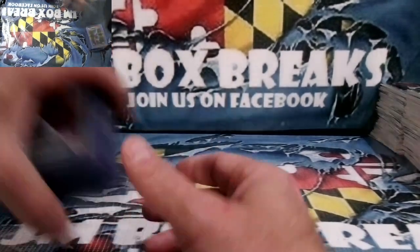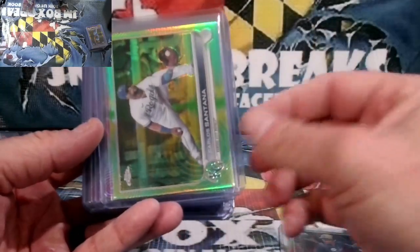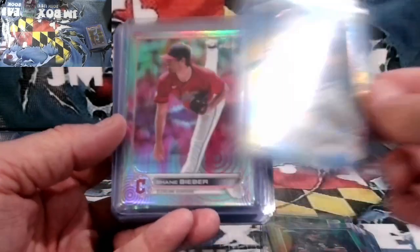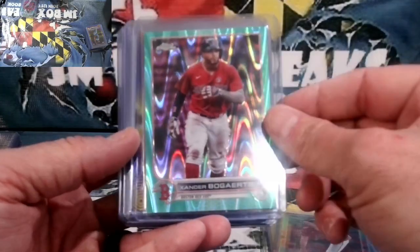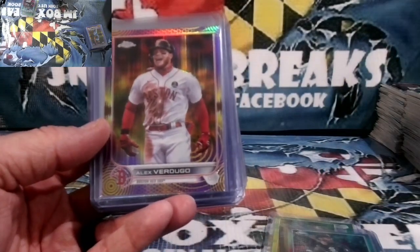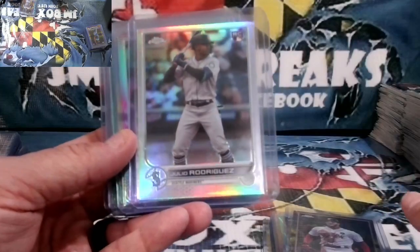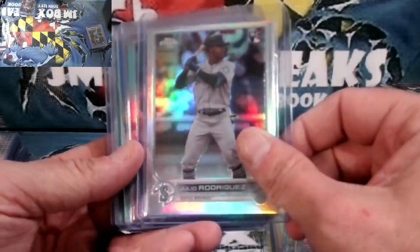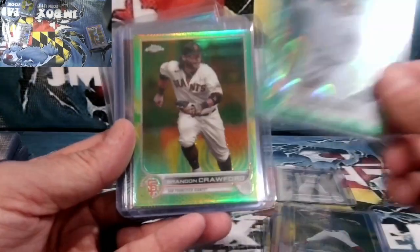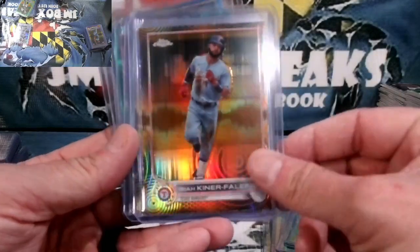All right, here's what we had color-wise. We had Christian Yelich, number 2, 199. We had Carlos Santana to 99. Lance Lynn to 199. Sammy Long to 75. Shane Bieber to 199. Bogaerts number to 199. Are those both number to 199? Let's make sure. Yeah. We had Verdugo to 299. J-Rod on the variation, which is a huge card. Lizardo to 199. Strasburg to 75. Casey Mize to 99. Brandon Crawford to 99. Isaiah Kiner-Falefa number to 25.